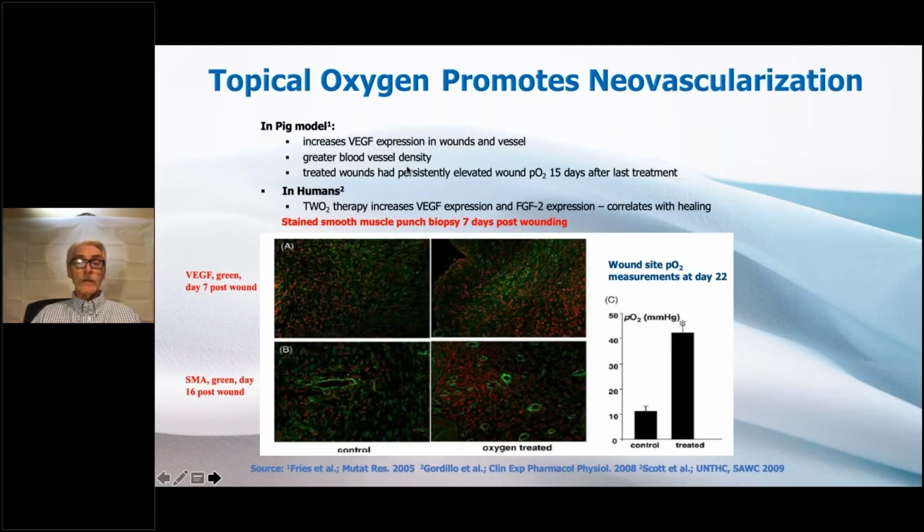And I should say, a very nice study was also done by Gail Gordillo and Chandran Sen when they were at Ohio State University, where they also found that topical wound oxygen therapy increases VEGF expression significantly from baseline. And they even compared this with hyperbaric, which they did not find a significant increase. So it was very interesting. And this FGF2 expression was from a study by Scott in a poster in 2009.